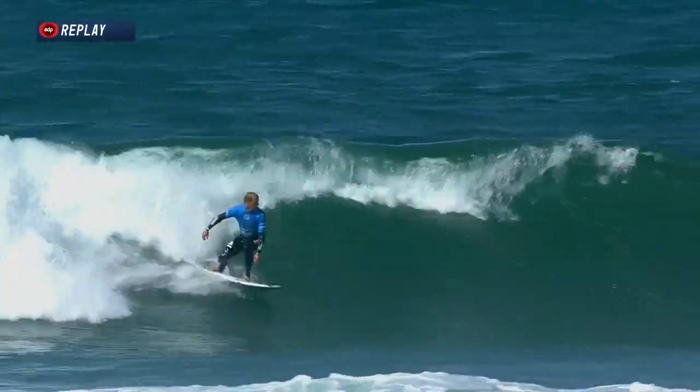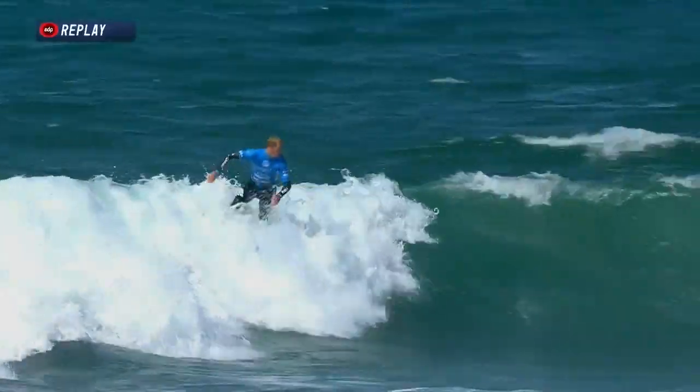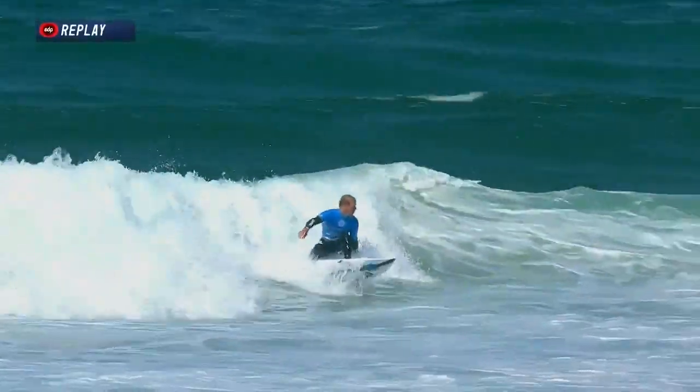14.83 two-wave total. Let's see this first turn. Connected nicely. Got it hung up just a little bit though, so the judges won't like that. Now he starts to get going. That was a lot freer. And right there, just busting it all the way back around.